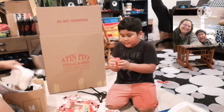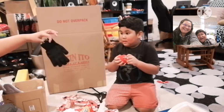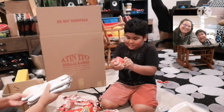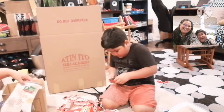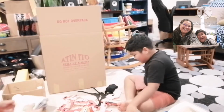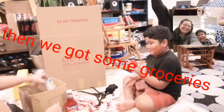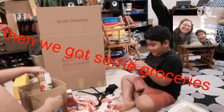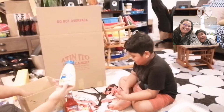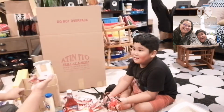Biscuit again. And some towels, which I really need. Gloves! Thanks! Oh, wow! This is a present for me? I didn't know that! Cool! Peaches! Pineapple sauce. I can't wait to try this out. And pineapple, for daddy's kombucha.